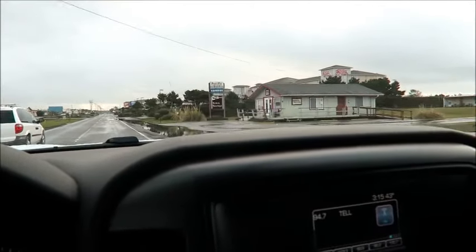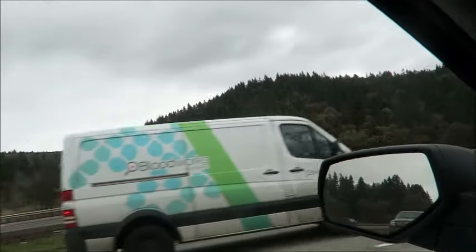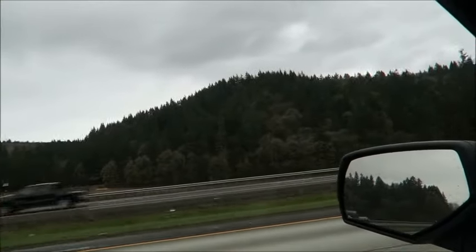So that's what you have, Pacific Surf. And of course you have the ocean up here. Well, this gives you an idea of what town looks like. I'm driving. This is the freeway between Seattle and Portland, Oregon. And as you can see, Oregon is very much like Washington State.